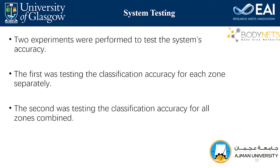Now, after collecting all the data as described earlier, we tested the system by performing 2 experiments. The first was testing the classification accuracy for each zone separately, meaning after collecting all of the activity data for zone 1, zone 2, and zone 3, we developed 3 separate data sets, each distinct, each having only the activities performed in that area, meaning they had a total of 6 classes: empty, sitting, standing, walking in one direction, walking in the other direction, and leaning forward. And that was the first test that we did.